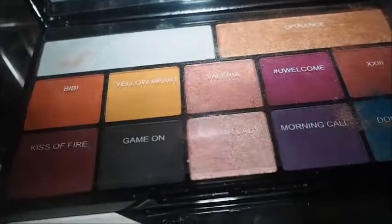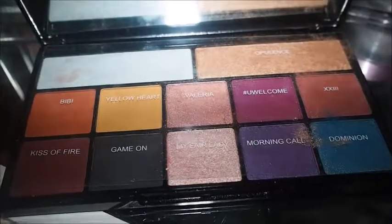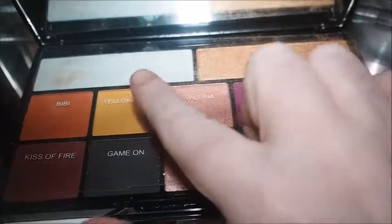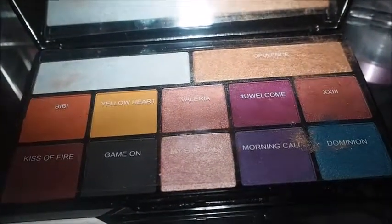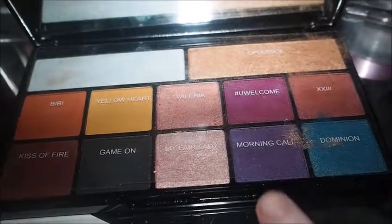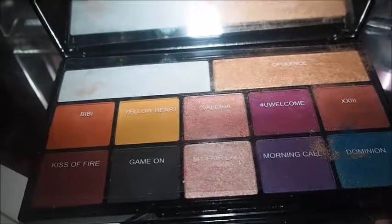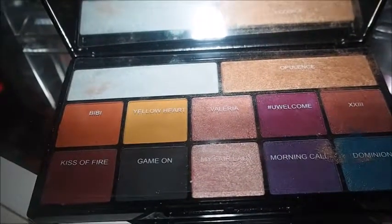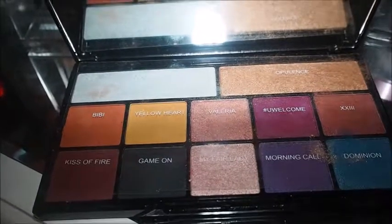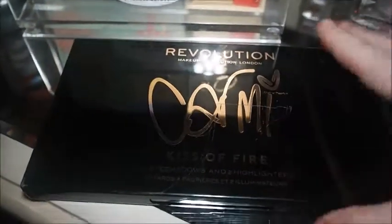Bibby looks nice. Right, so we was talking about this palette before I actually lost the lighting. So I was saying that highlighter there looks really nice. Bibby, Yellow Heart, You Welcome, Morning Call, I want to use, and Dominion. The rest of the eyeshadows I'm not 100% sure on, but I will do some looks with them. So yeah, we pulled this for this week.